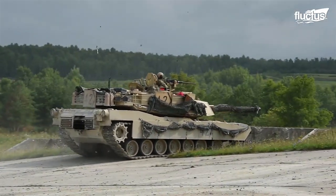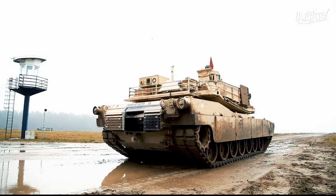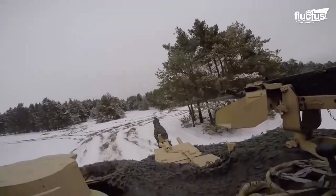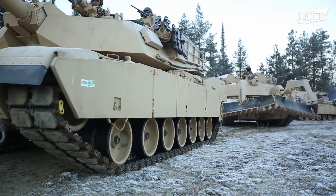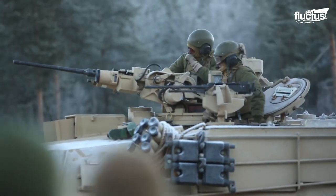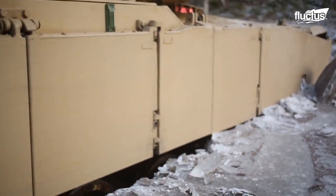Like most tracked vehicles, the M1 boasts incredible mobility atop multiple types of terrain, including mud, ice, and snow. That said, the vehicle's weight can pose a problem at times. In some cases, additional vehicles may be needed in order to help the M1 out of a difficult situation.